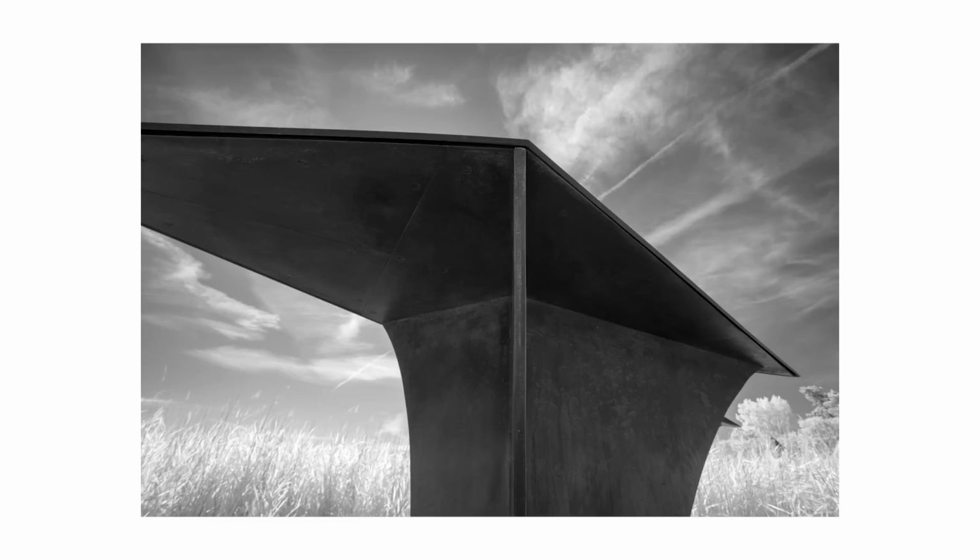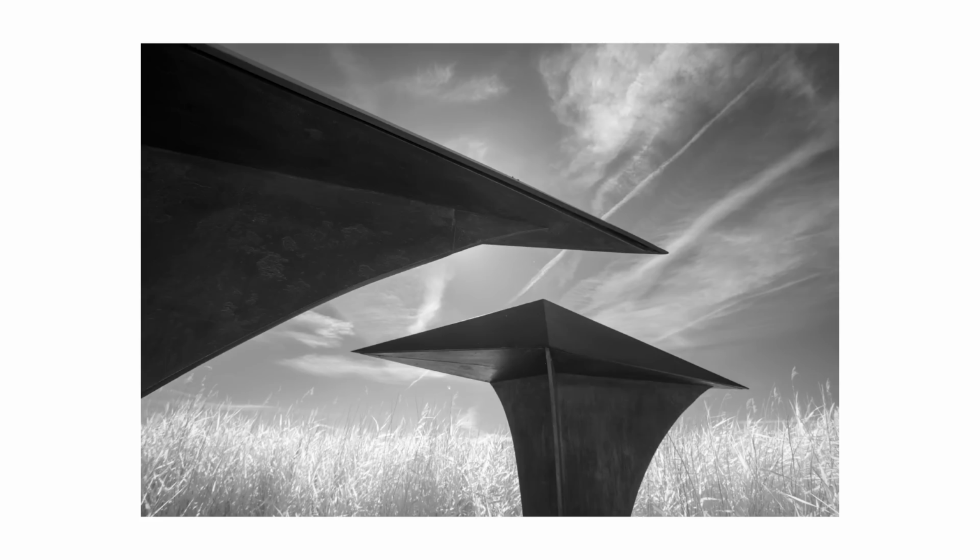Set in the nearby long grass, the meaning of the figures is ambivalent. They have the angles of sails or aeroplane wings, but are they arriving or are they leaving?